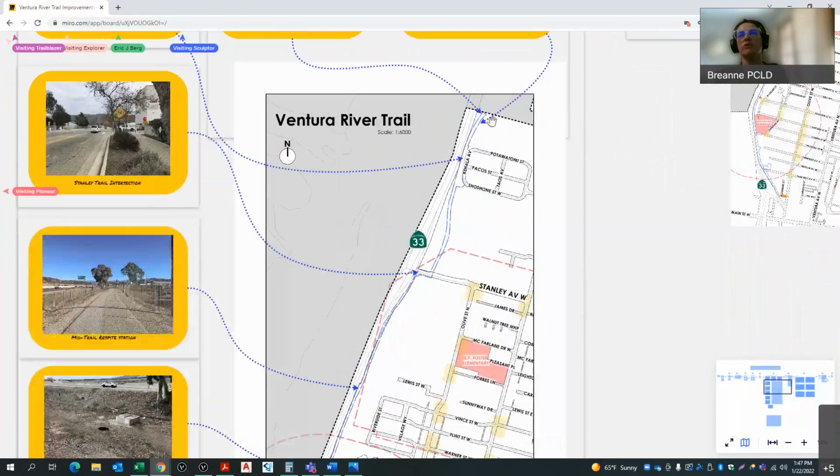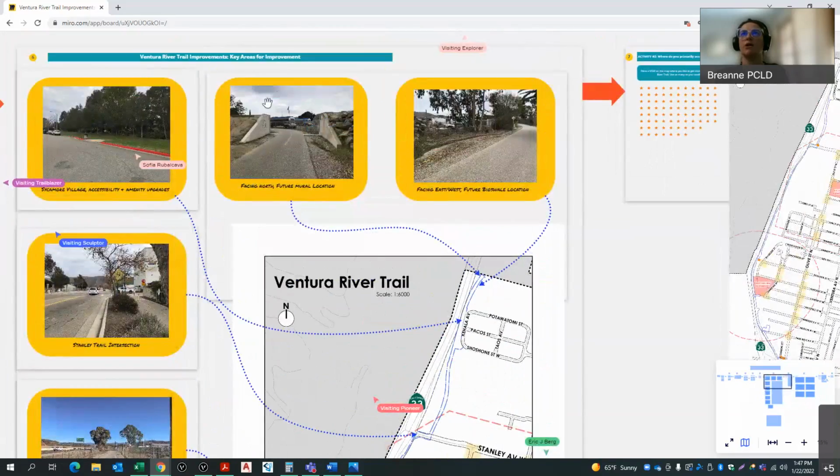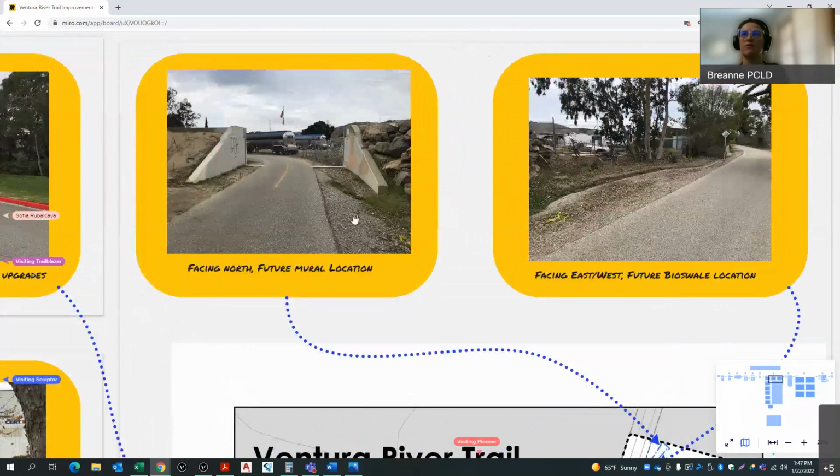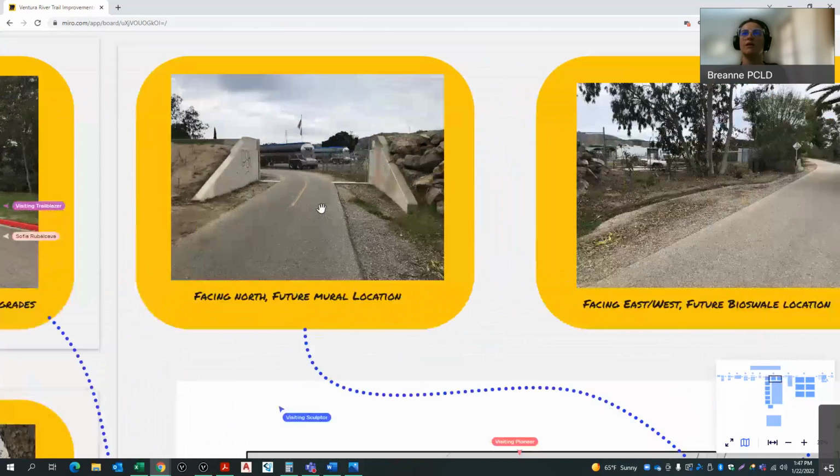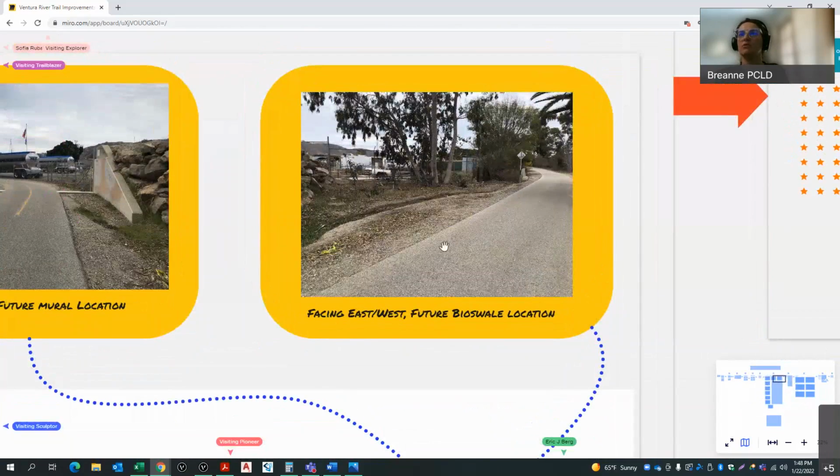So the most northern part of the trail that's within our improvement scope is actually at Ventura city limits. There is a wall there that is part of our flood protection zone. It's part of our levee wall. This location is a great opportunity for a mural. We have also included an area for starting, just adjacent to the wall, the starting of a bioswale.